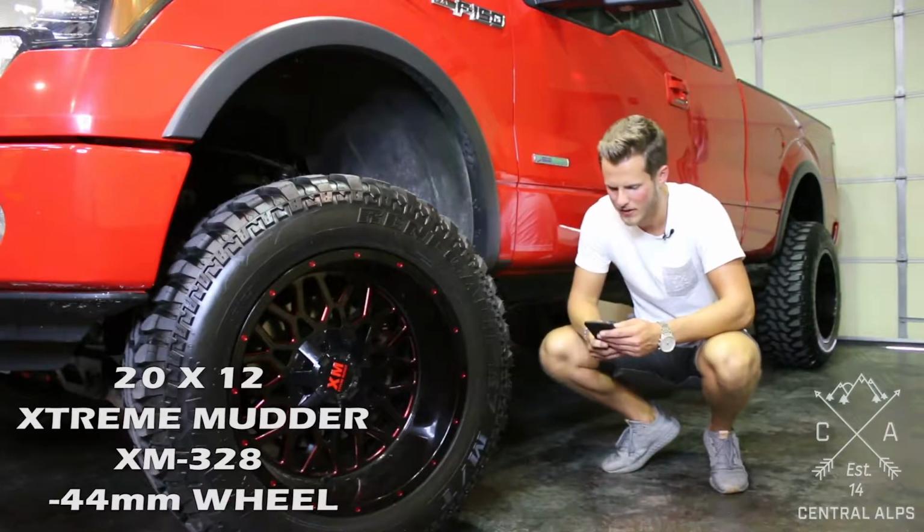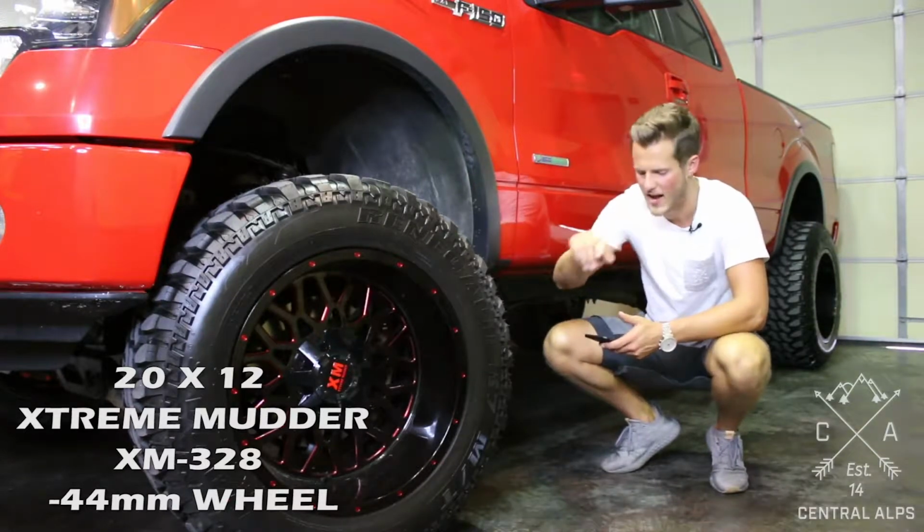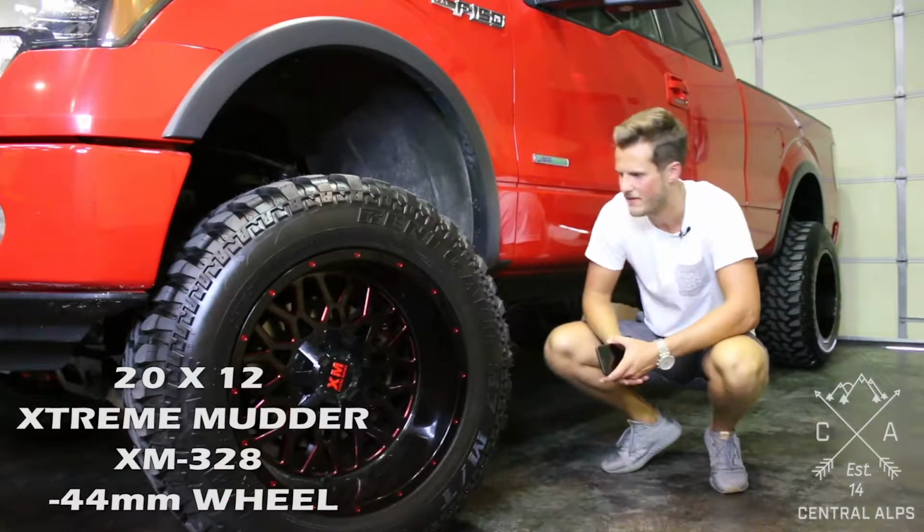They are also offered in a couple different finishes. You can get them in gloss black with a milled, which would be the silver accent, or a gloss black with the red milled, which is what we currently have.